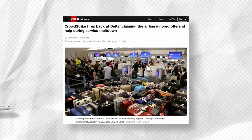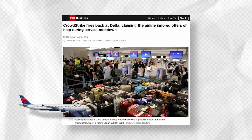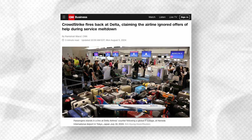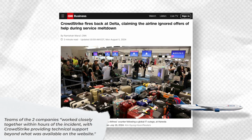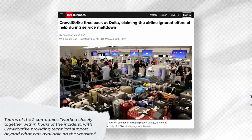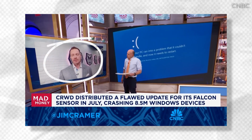CrowdStrike hit back, saying that its own CEO called a Delta board member within 4 hours of the incident on July 19th. A CrowdStrike spokesperson stated that the two companies' teams, quote, "worked closely together within hours of the incident," with CrowdStrike providing technical support beyond what was available on the website. It was also revealed that CrowdStrike CEO George Kurtz offered on-site assistance to Delta CEO Ed Bastian, but received no response. Delta later told CrowdStrike that no help was needed.